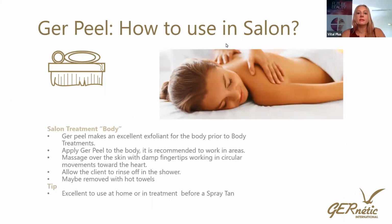Salon treatment for the body, the Ger Peel. Ger Peel makes an excellent exfoliant for the body prior to body treatments. You apply your Ger Peel to the body. It is recommended to work at one area at a time. Massage over the skin with damp fingertips, working again towards the heart. Then allow the client to rinse off in the shower. You can remove it with hot towels, one area at a time. Excellent to use at home or in a treatment before a spray tan.